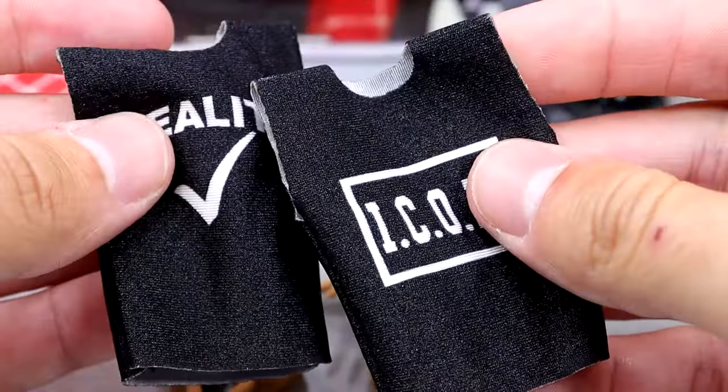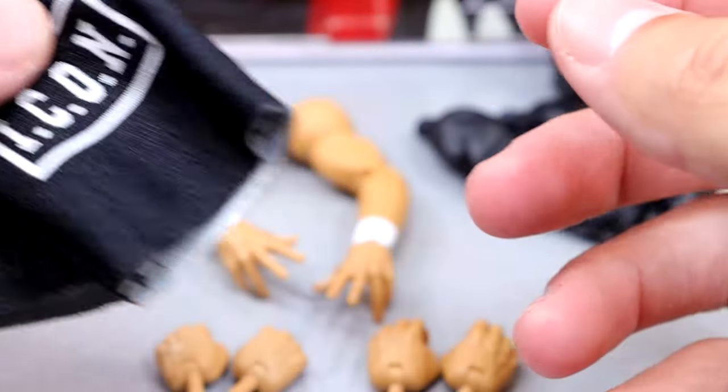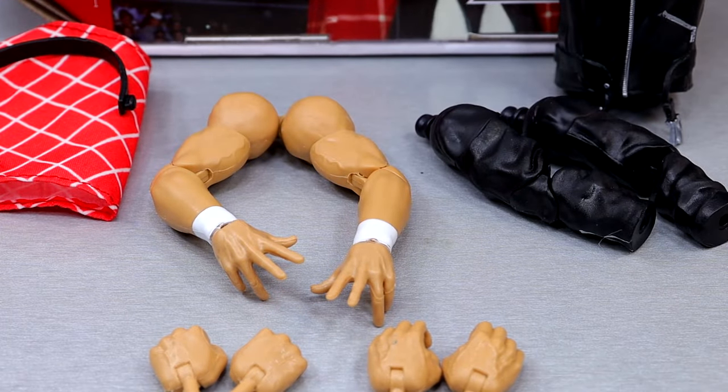But you do get two Velcro-less shirts, similar to what we saw with KO and some other figures this year. But this is very nice, man. I mean, I dreamed of these days we'd get Velcro-less shirts.